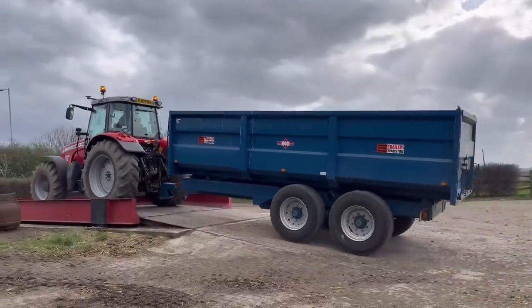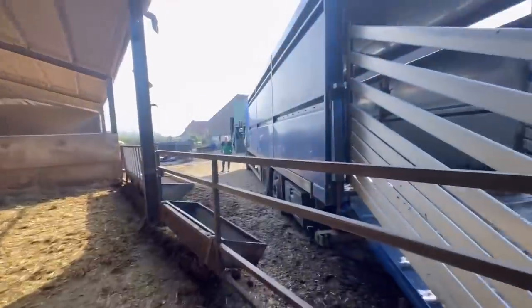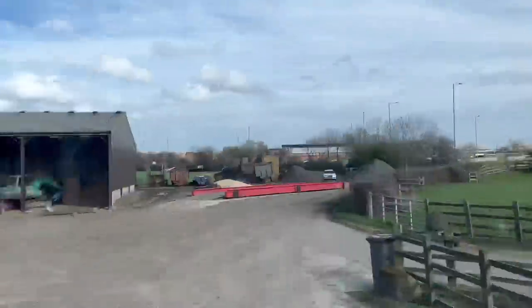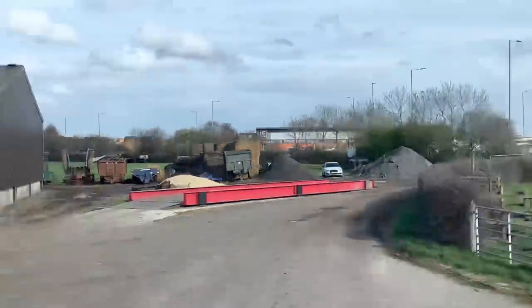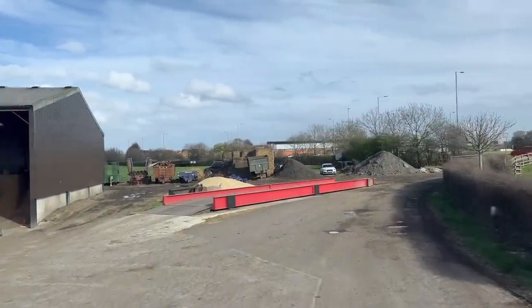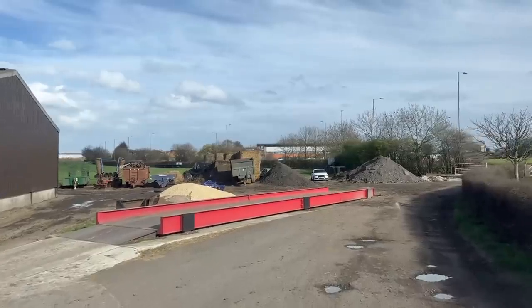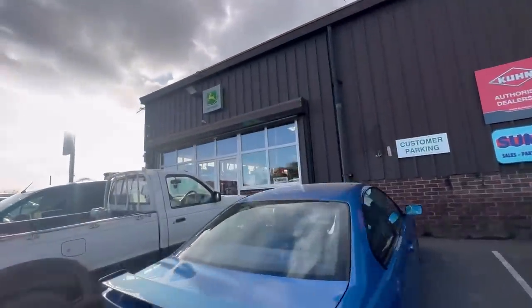There we have it, getting back onto the weighbridge. Right, I'm going to be taking these guys in the lorry now. Andy's car parked in a different location to normal. Got a call into Rippon Farm Services as well, so we might get a little glimpse of that on our way back. Well, it's busy here at Rippon Farm Services.